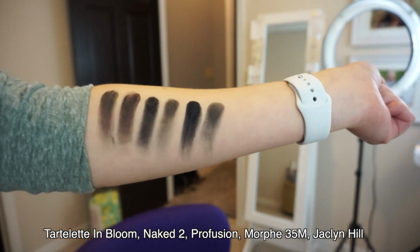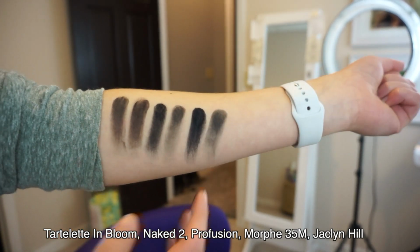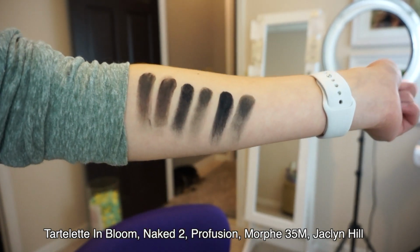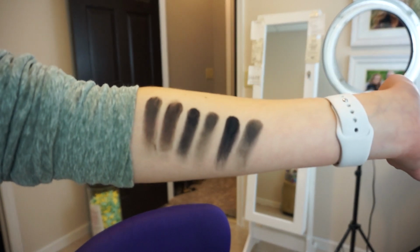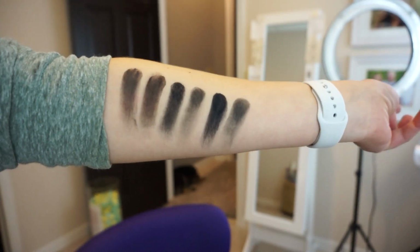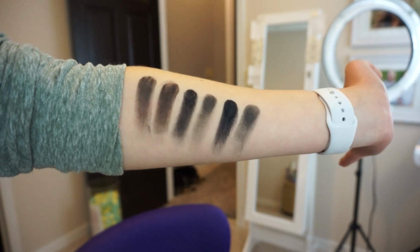That is definitely super intense and pitch black. And then the last one is the Jaclyn Hill palette and Abyss. A lot of people like the black matte in the Jaclyn Hill palette. That one is definitely not intense in mine, and it's definitely scratchy and dry.